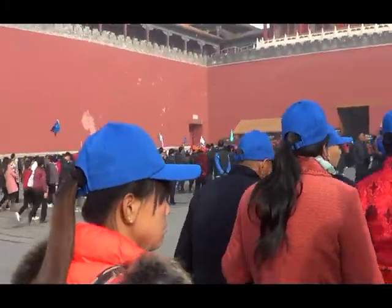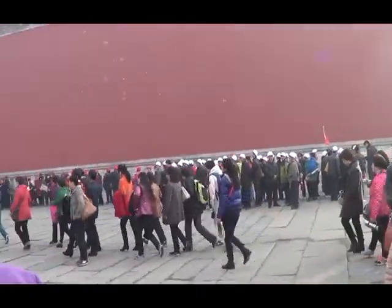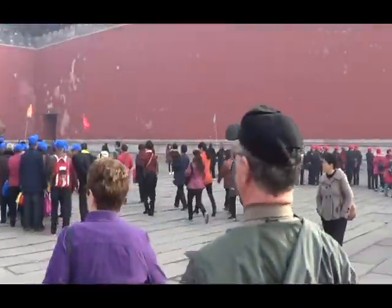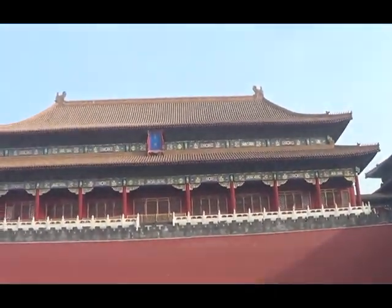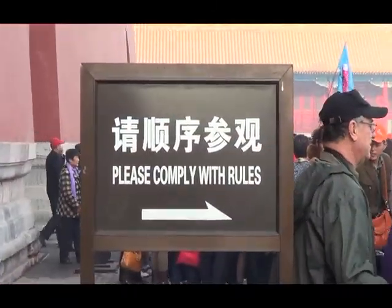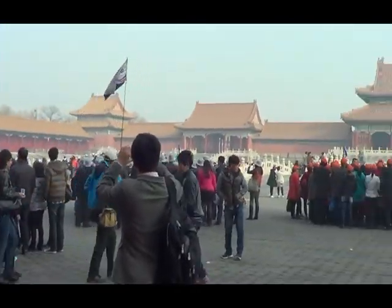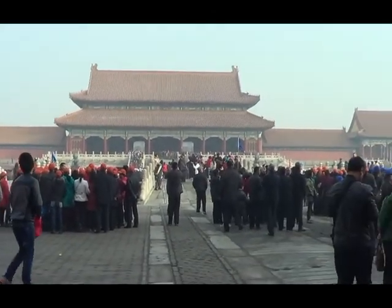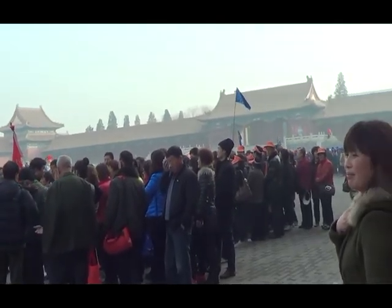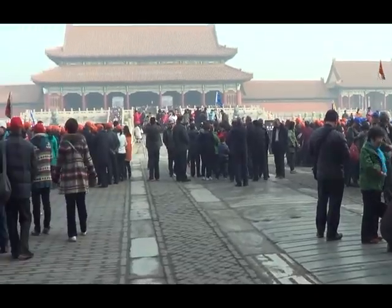There must be 10,000 people here all waiting to get in. Things were much more controlled, all lined up in the various groups. We don't know what the rules are, unfortunately. There must be 10,000 people crowding in here to see these buildings, and you're not allowed to go in any of the rooms, so the whole thing is a bit of a waste of time, actually. You could just see a slideshow of the thing, and you'd be better off.